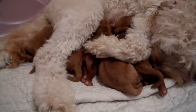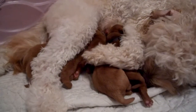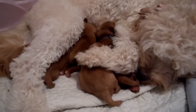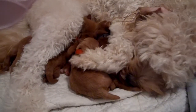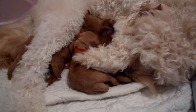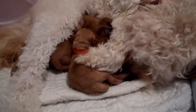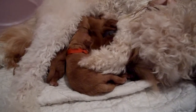Two of the puppies have been named. You can see Bindy's being very protective, even with me right here. She wonders what this camera is when I bring it out and sniffs it a lot. She's putting her paw over and protecting. And licking their back end is all normal behavior that stimulates them to go potty and eliminate. So she's doing that right now.